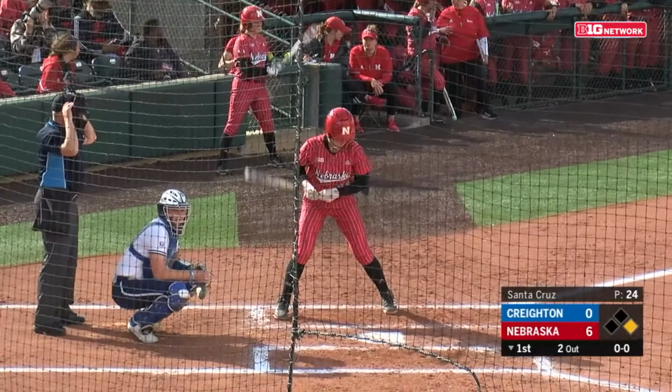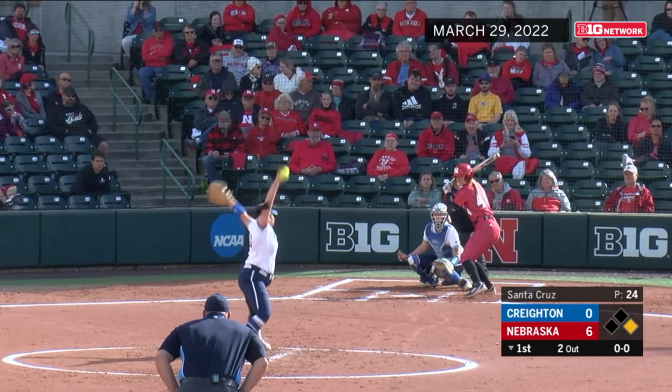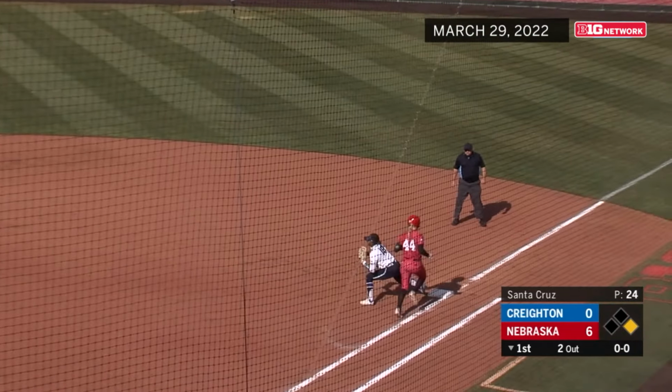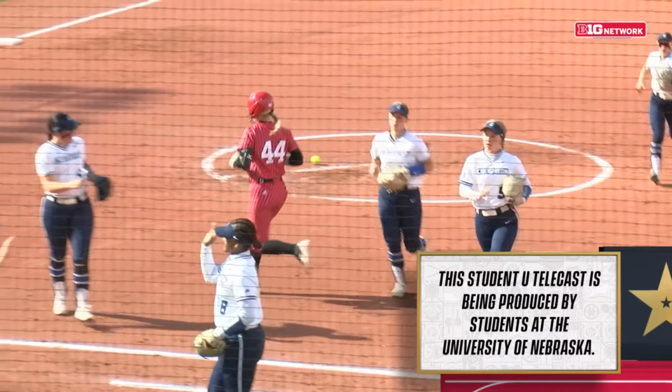But they were both just unable to get on it and just under it instead, and 2 pop-outs. Here's the sophomore Kinney. Walked and scored last time. Here's a sharply hit ball on the ground to Vejvoda at third. She goes all the way to first, and that will do it for the second inning for Nebraska. No runs, no hits, no errors.